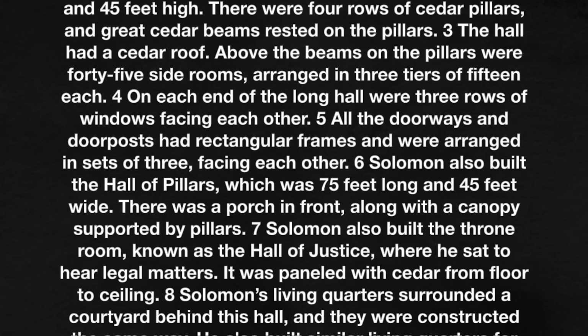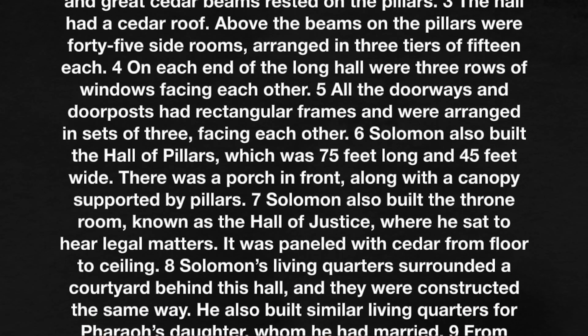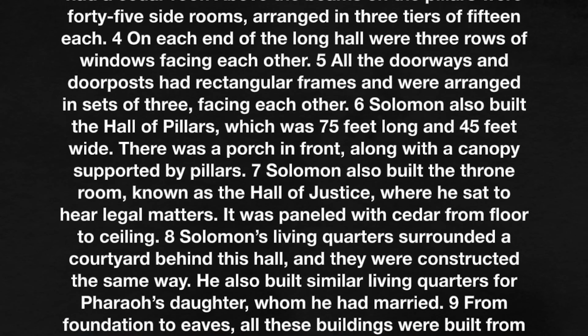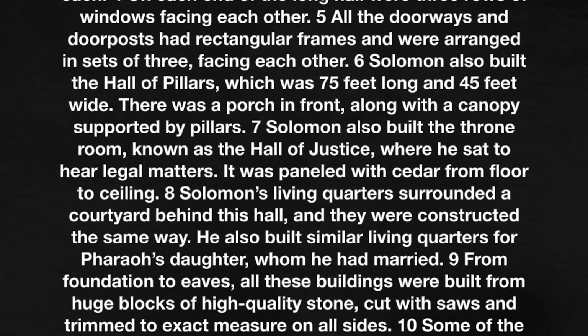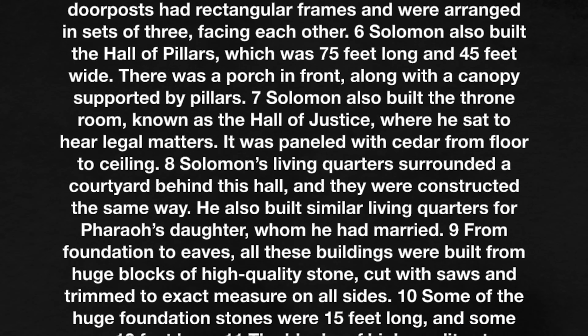Solomon also built the throne room, known as the Hall of Justice, where he sat to hear legal matters. It was paneled with cedar from floor to ceiling. Solomon's living quarters surrounded a courtyard behind this hall, and they were constructed the same way. He also built similar living quarters for Pharaoh's daughter, whom he had married.